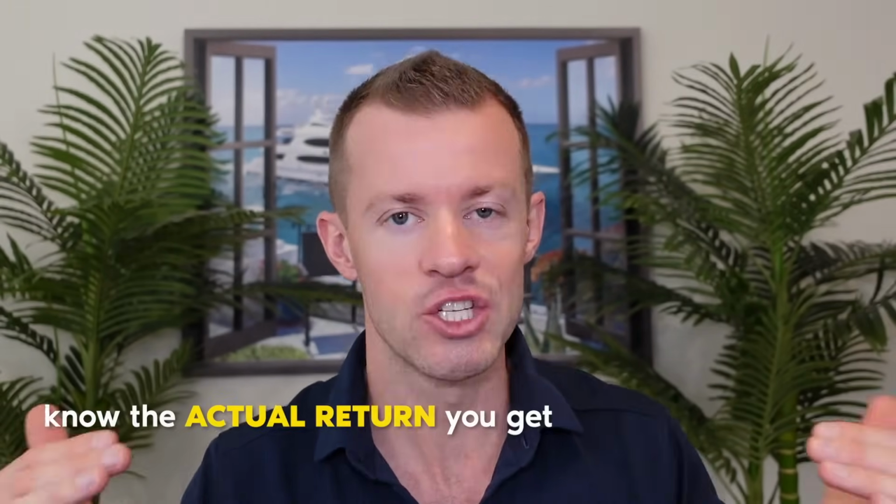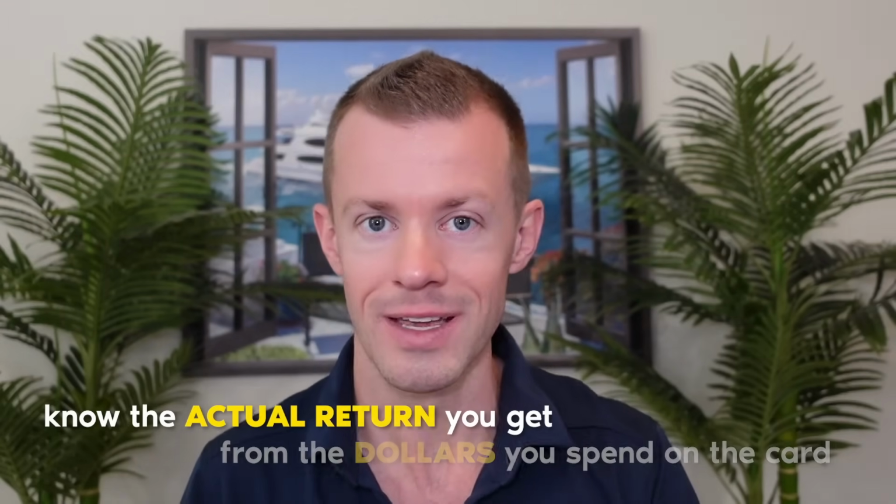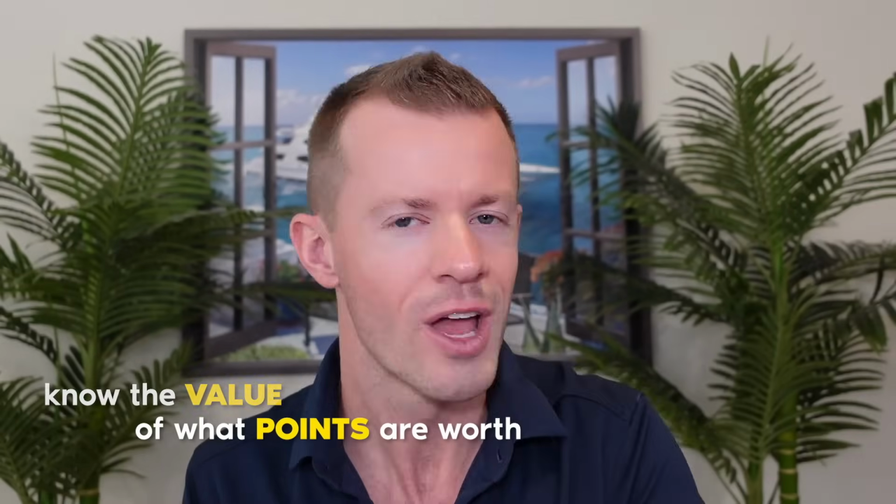As you can see, the point multipliers themselves do not tell the entire story. Knowing the actual return you get for the dollars you spend on the card is much more important. So how do you actually work around this and make it work for you? Well, it comes down to knowing the value of what points are worth from one program to another, which I'll show you a little bit later on in this video.